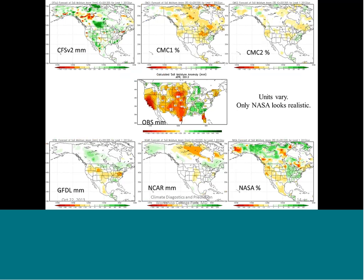So this is now the quote-unquote observation. I will show another observation in a minute to verify that this is not total nonsense. So this is the observation. And with the same color coding to the extent possible, we have here 6 models which are running at the moment in the NMME. So some are in millimeters, some are in percent, but it's all anomalies.